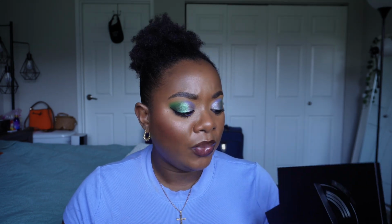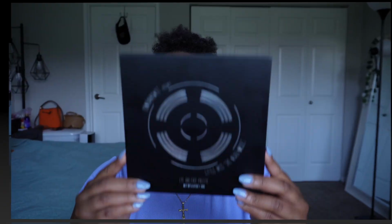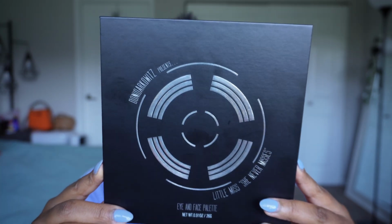So as a part of the collection with Taj, we have 4 products. First is an eyeshadow palette, second is a highlighter palette, and then we have a lip liner and a lip gloss. So let's dive into each product separately. First up, we have the eyeshadow palette. This is the Little Miss She Never Misses.